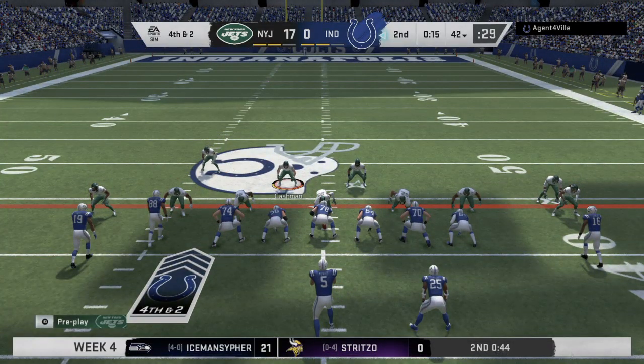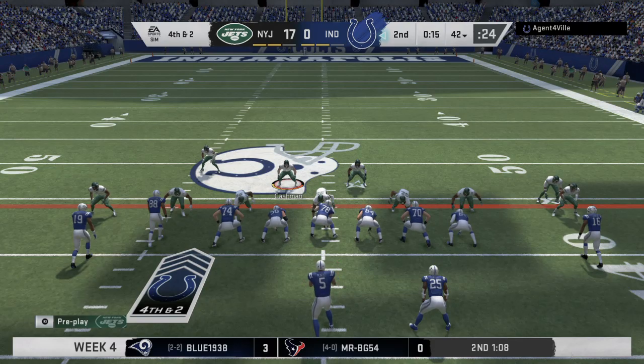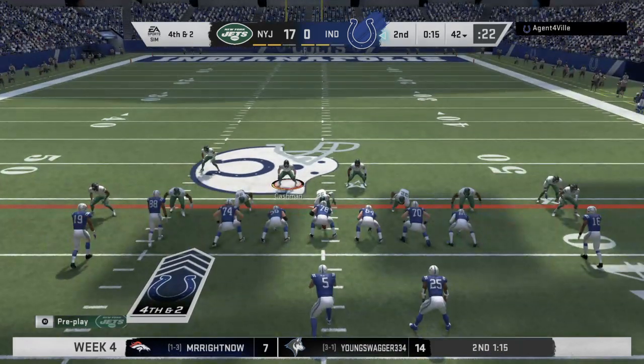We got to get to the ball. 53 is the mic. Strip the ball. Strip that ball. Ready. 53.